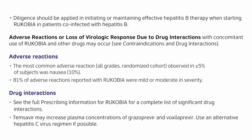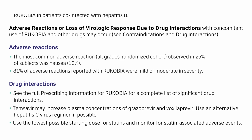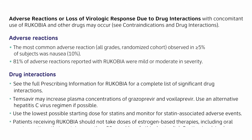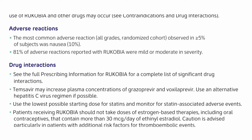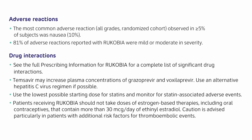Drug interactions. See the full prescribing information for Rukobia for all significant drug interactions. Temsavir may increase plasma concentrations of grazoprevir and voxilaprevir. Use an alternative hepatitis C virus regimen if possible. Use the lowest possible starting dose for statins with careful monitoring.